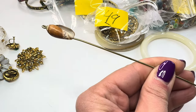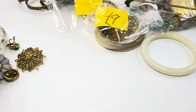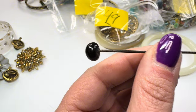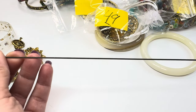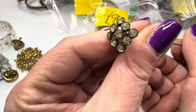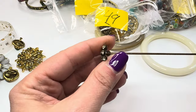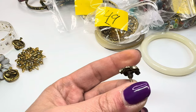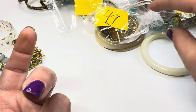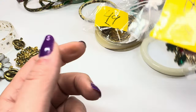And so I've had this shell hat pin. And then this one is just a simple little glass bead one. And then this one is just a little rhinestone one. And I just thought they were cute. They were just nice. And now if anybody asks if I have hat pins, I do. I have a few of them, a couple of them.